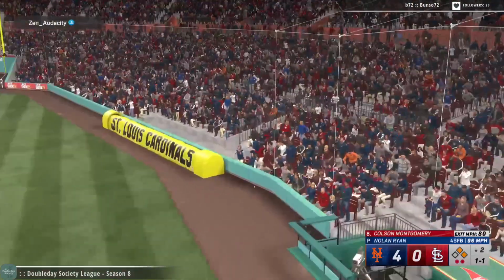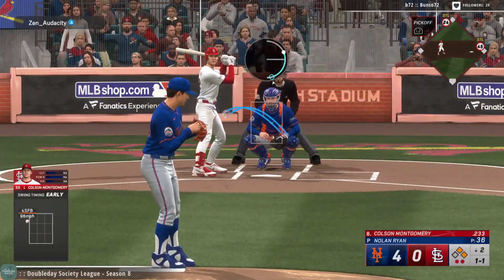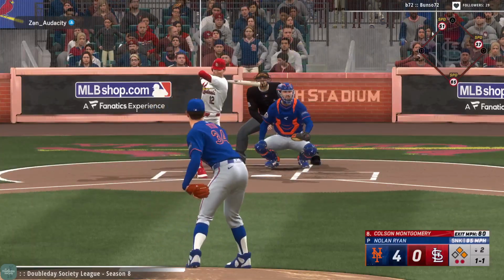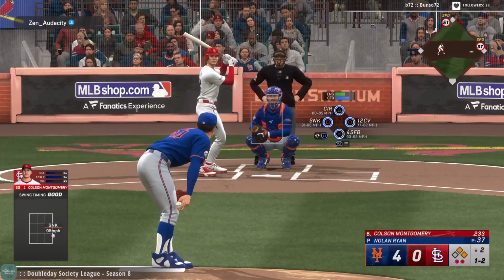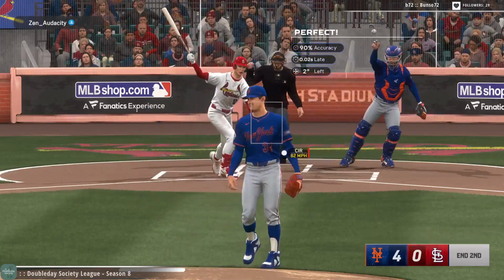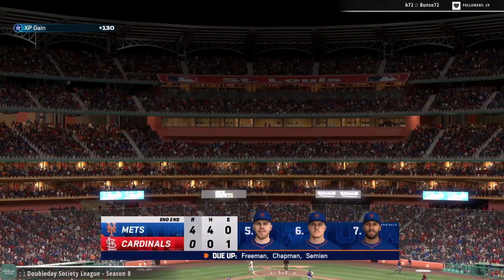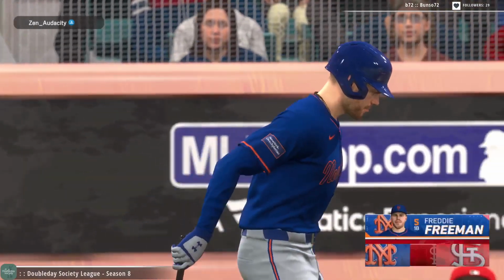Swing and a grounder, foul first base side. Foul ball there. Swing and a miss, struck him out. That K is his 3rd of the game. On to the 3rd inning.